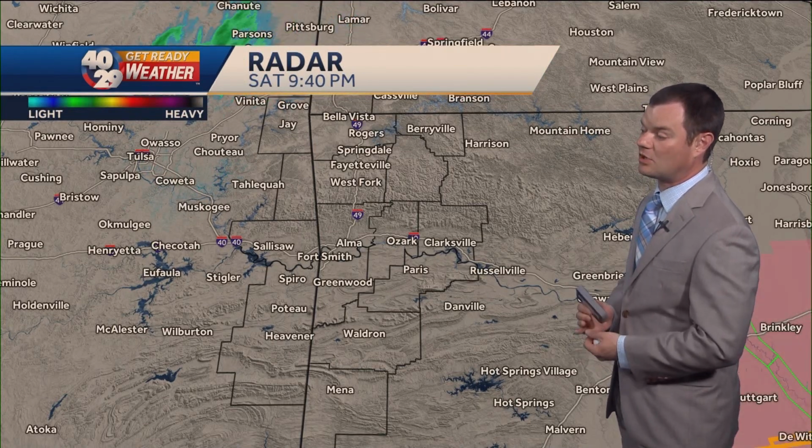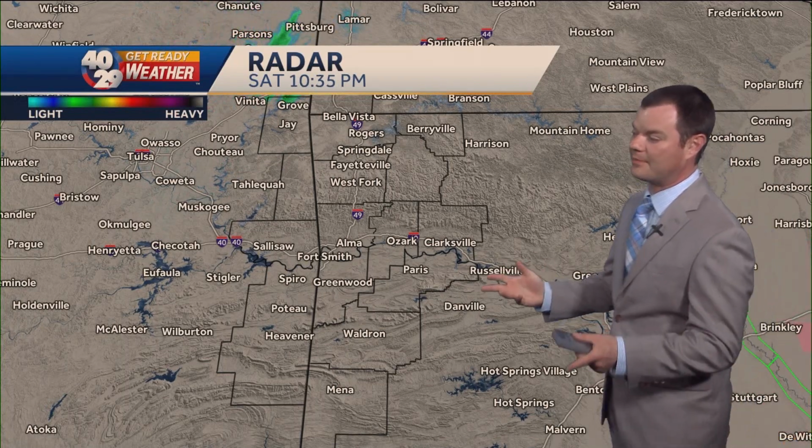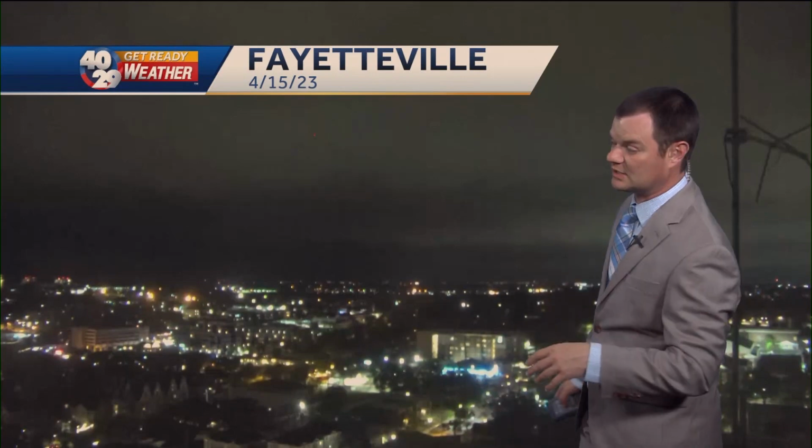Now, right now, things are nice and quiet for the most part. So I put my hailstone away there. A couple of sprinkles trying to sneak into southwest Missouri. We'll see if those hold together. Really nothing to get excited about, but you can notice here, see the severe thunderstorm watches from earlier. They're all scaled away. We're left with just plunging temperatures and chilly conditions.